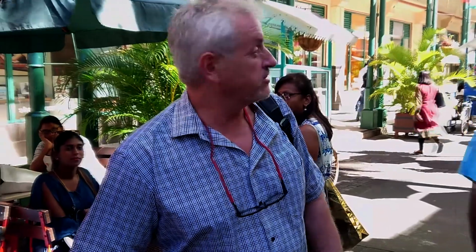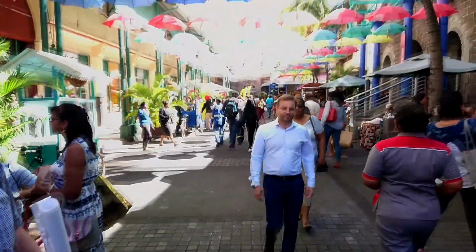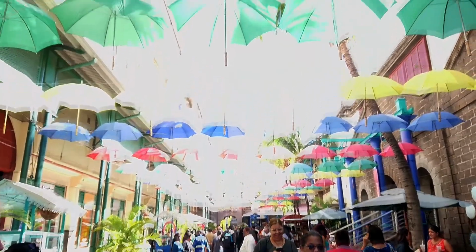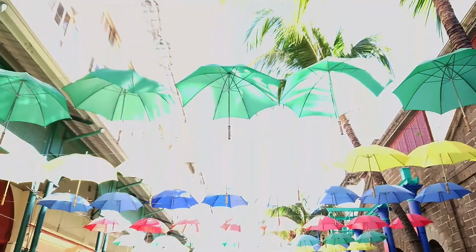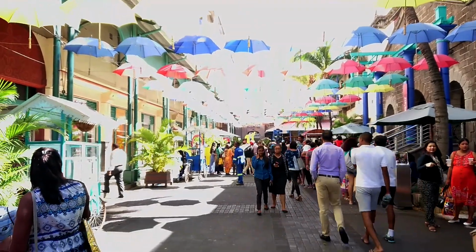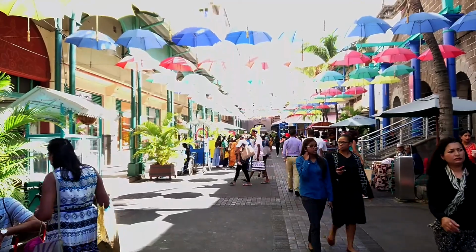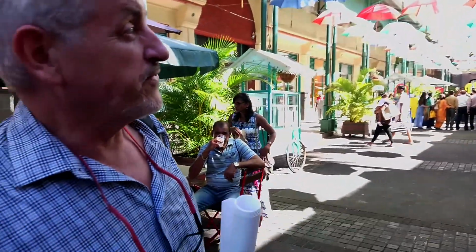Yeah, I want you to check this out. This is really cool. Over here in the Caudan waterfront, it's fantastic, beautiful. I've changed them from time to time, and sometimes they have different colors. But this represents the Mauritian flag. There's green, yellow, blue, and red. And the red is the top of the flag.